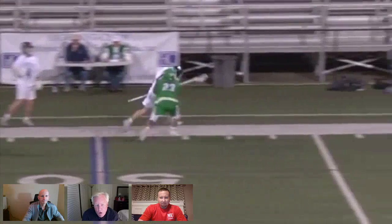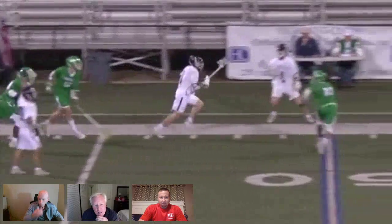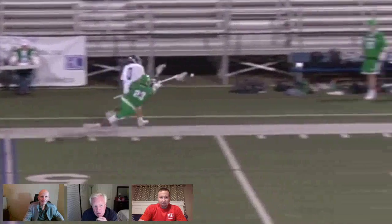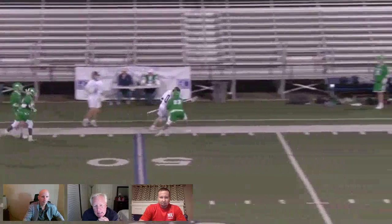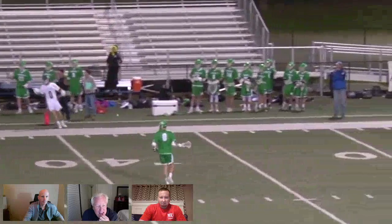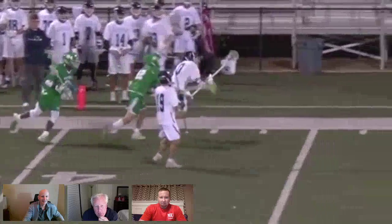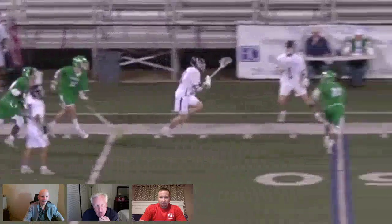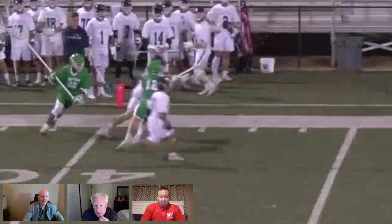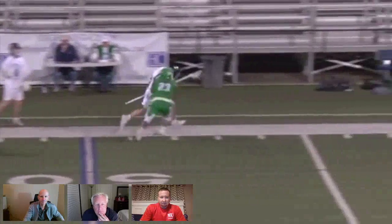We've talked about warding. This was not called a ward. But I'm looking at the guy in green. I don't think that's an illegal check that he's delivering. I think he's delivering it to his side. This is just me talking. Right. But he ends up on his back. And it looks to me like the offensive ball carrier saw the guy coming, braced, and the guy bounced off of him. I would not call that a ward. That's good lacrosse. Yeah. I have nothing here.